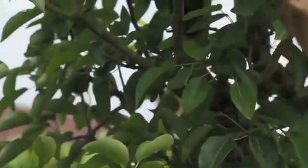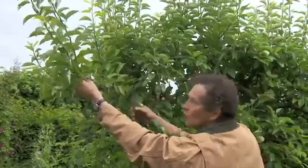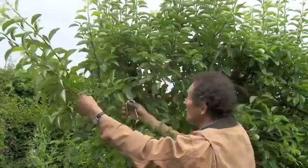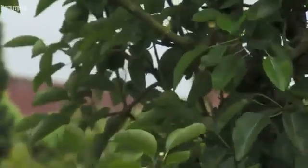This is the end of the espalier. That's the branch growing much too long. So I want to shorten it. If I pruned this in winter, there would be a mass of regrowth. By pruning it now, it will do the job. So I'm going to take that off there, bang.